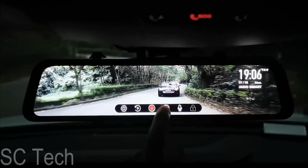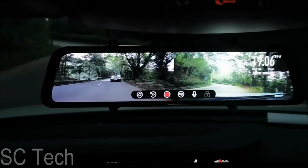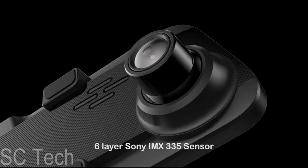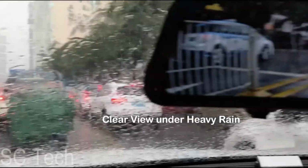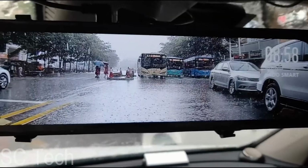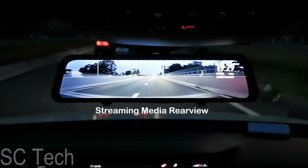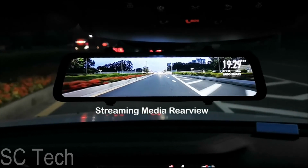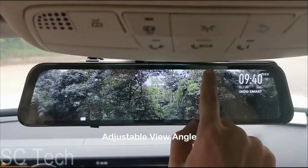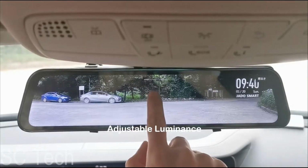Wait, there's more. The Wolfbox Dash Cam provides an alternative solution with split screen. Its Sony sensor provides clear vision in bad weather. You can fiddle all you want with it while driving, and the cops can't stop you. No, no, no. However, adjust it to look out for cops just to play it safe. That should do it. Cool.